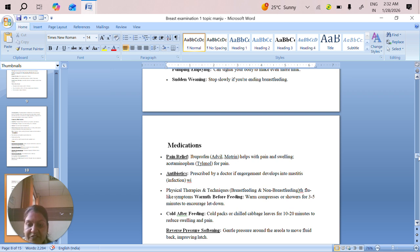Physical therapies, techniques like: warm before feeding, warm compression, shower for 3 to 5 minutes to encourage the let down. Cold after feeding, cold pack or a chilled cabbage leaf for 10 to 20 minutes to reduce the swelling and pain. Reverse pressure softening: gentle pressure around the areola to move fluid back, improving latch.